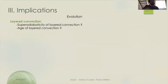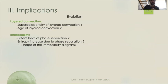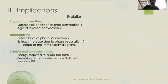I will finish this talk with two words of caution. The first one is on the evolutionary models. First, we don't know whether there is layered convection in Jupiter. We don't know how superadiabatic it is and how old it is. Regarding immiscibility, it's the same. We don't know the physics of immiscibility between helium and hydrogen, and notably the amount of latent heat, and we don't know the shape of the immiscibility diagram. So if there is immiscibility, we don't know much about it.